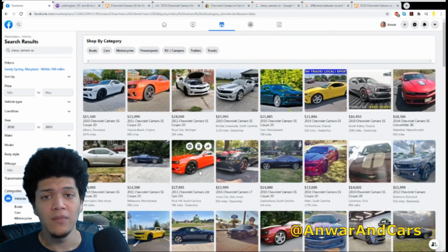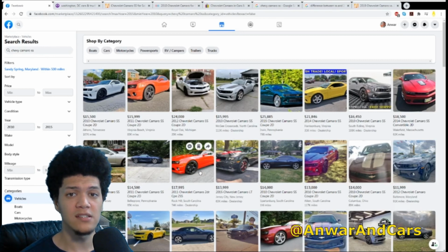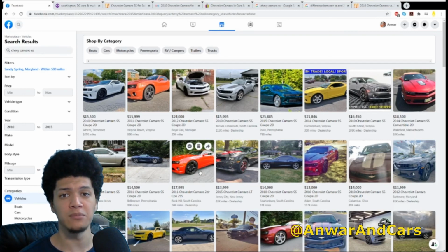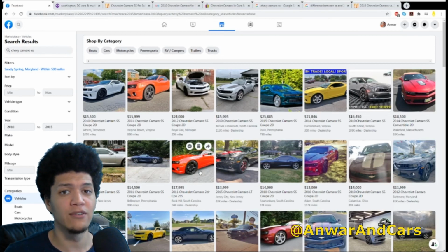Now in my opinion, you need to get a 2013 Camaro with the 1LE package, right? It's a 2013 SS with the 1LE package. This would be the best bang for your buck in terms of all the options you get for the price. However, the 1LE did come out in 2013, so it is going to be kind of rare to find a first model year of this package.